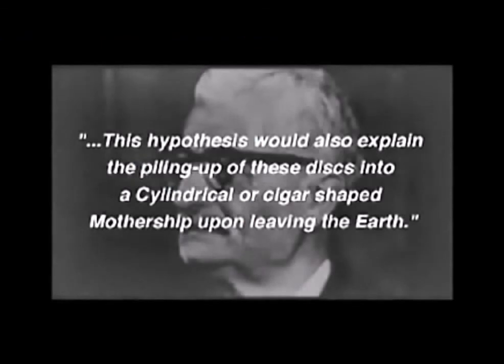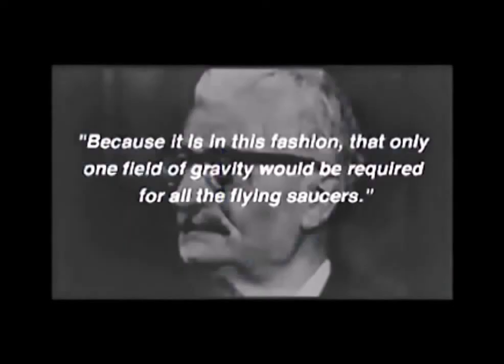This hypothesis would also explain the piling up of these discs into a cylindrical or cigar-shaped mothership upon leaving the Earth. Because it is in this fashion that only one field of gravity would be required for all the flying saucers.